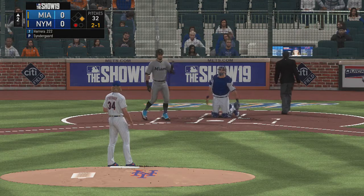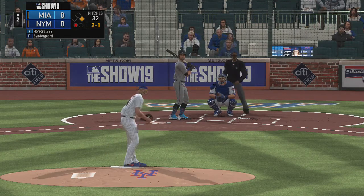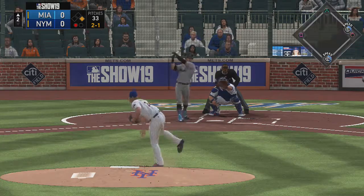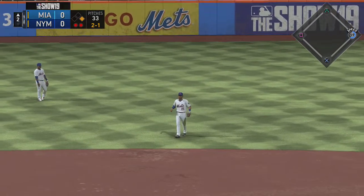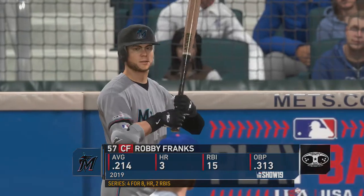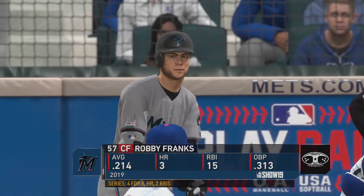Now he gets on top of one here and chops it foul right at home plate. Now the 2-1. Popped him up. Echeverria is calling for it. 2 gone. Up next from Miami, Robbie Franks. He'll get to take his first cuts here.